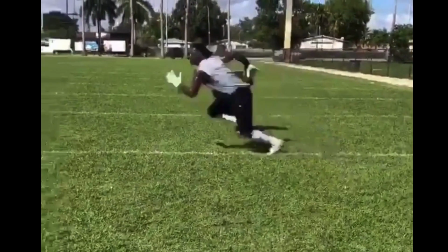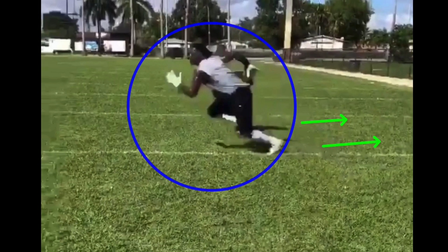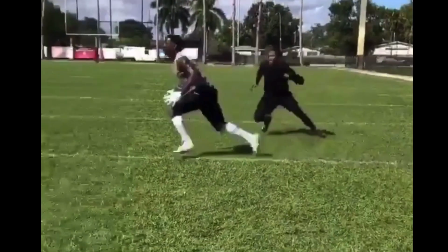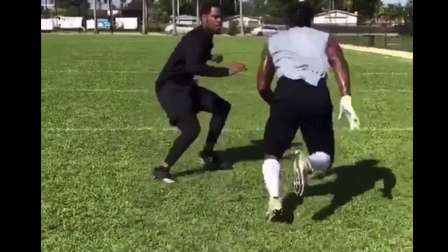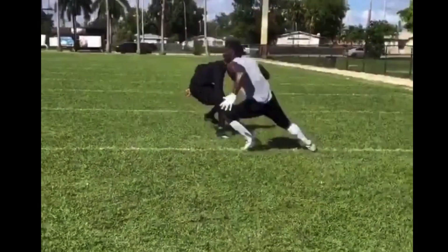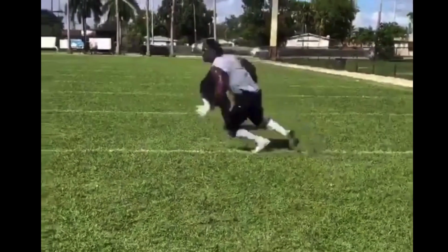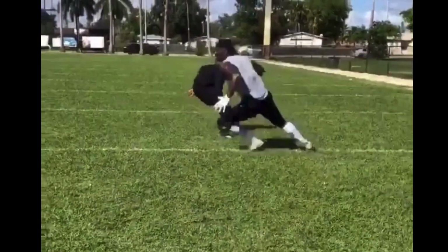And now when he makes that stick to the outside here to get this DB sitting, he snaps those eyes back around, he's pumping those arms, and he's driving out of this break here to make a catch on this ball. That's a great job getting that DB to stop because we sell vertical, drop my hips, aggressive square cut. They call that a square cut. When we snap down, stick. Right here again, snap down, stick. We call that a square cut.